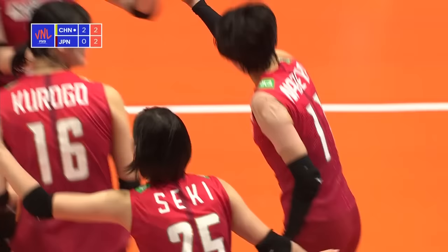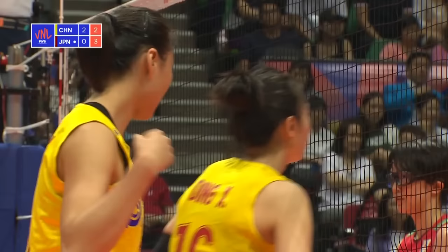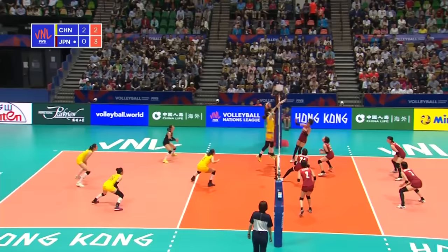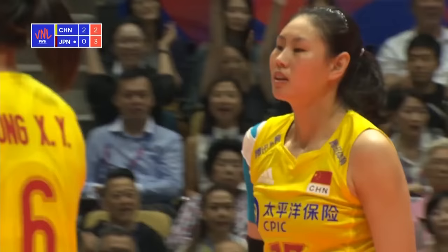Decent start here, though, for Japan. Nabea. Still down there and working hard. They will never give up, this Japanese side. Japan serve. Iwasaka. Oof, good defence once again. And again from China. The libero sets it up. Oh, another one of these special rallies that we have at this level of volleyball still. Oh, dear. Well, that was wonderful. That was great play from both teams.